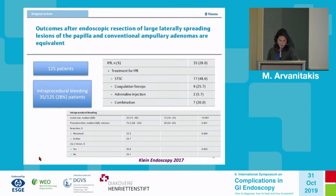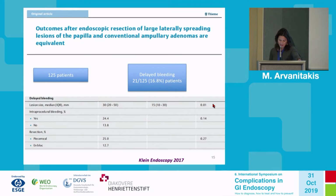So this is from the Sydney group. They grouped their conventional papillary adenomas and the large spreading lesions around the ampulomas. They had 125 patients with 28% of intraprocedural bleeding. And these are the different treatments that were applied. You see the through the scope clips and coagulation forceps are the top two. And regarding the predictive factors, lesion size and procedure time seem to be predictive factors for intraprocedural bleeding, as well as piecemeal resection and the larger lesions. And the delayed bleeding was almost 17%. Lesion size seemed to be the major predictive factor for delayed bleeding, but interestingly, not for intraprocedural bleeding.